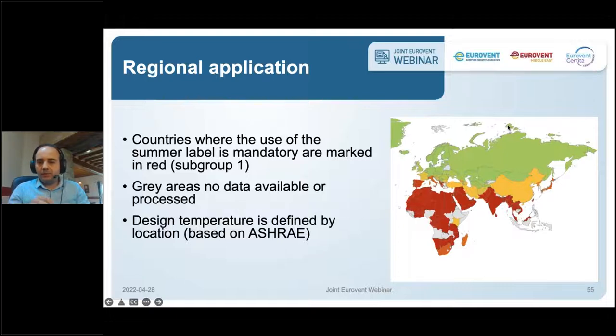If the country is in red, it means that all cities, all locations are in subgroup one, meaning that the summer application is mandatory. If you are in a green country, it means that for no city and no location, it is mandatory to use the summer label. However, you can use it if you want to, but there is no obligation. And for countries in between, the yellow ones, about 50% of the locations are in subgroup one, meaning that you have to use the summer label if you want to display certified data. Next slide, please.